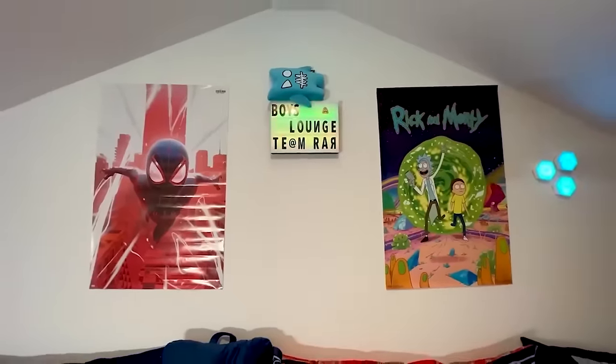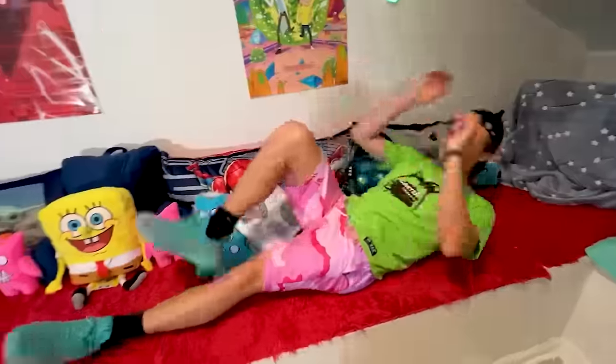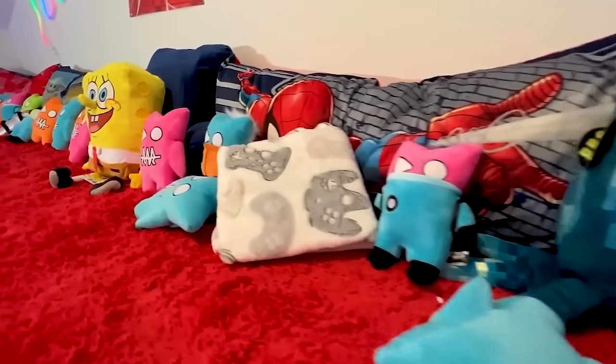We got amazing LED accent lighting. This part is amazing. Just to give you an idea, I can literally lay down. I could sleep up here. I could lounge for hours. And moving on to the most exciting part.